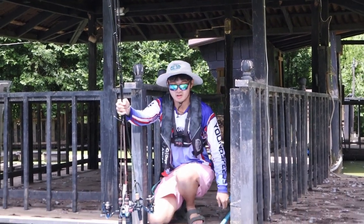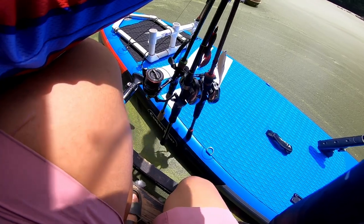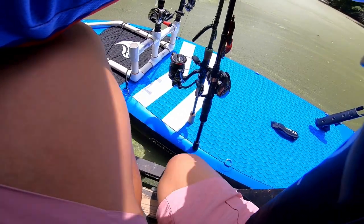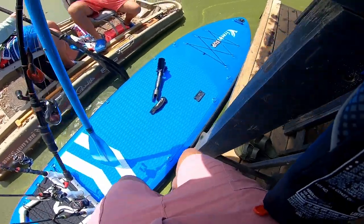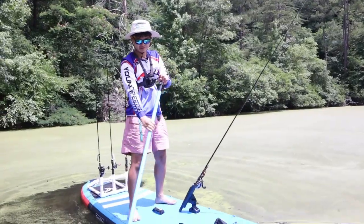As you know, safety first. Always gotta wear your life jacket. I'm a decent swimmer, but you never know what could happen to you. A giant grass carp could come out of the water and smack you, knocking you unconscious. Here goes nothing. Oh, whoa. Okay. Let me start paddling.